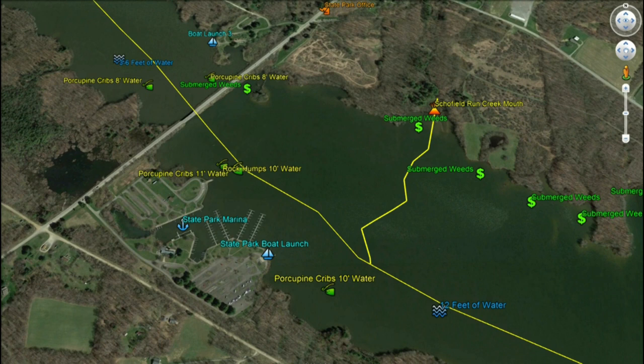You're also going to see man-made rock humps. So again, thanks to Boat and Fish, they dropped this particular structure in there to increase fish habitat, to give the fish somewhere to hide and live. So you have that structure there. You have the Porcupine Cribs just south of the state marina and the state park boat launch.